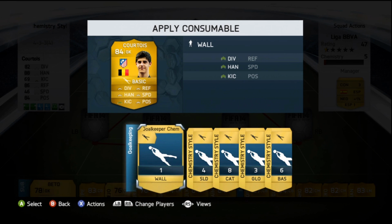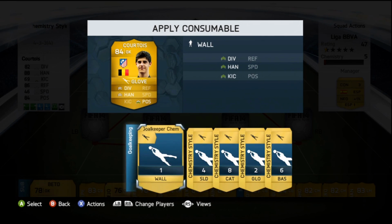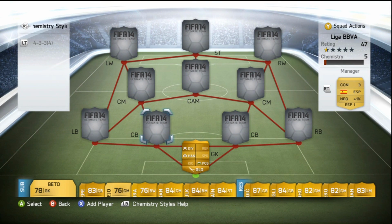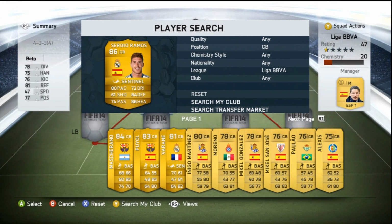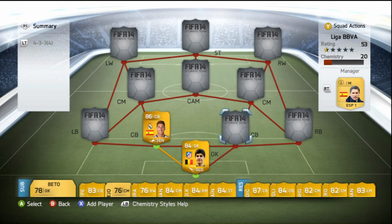But in goals, we have Courtois. Now, instantly I noticed, why didn't I have a chemistry style on him? And for me, the best goalkeeper chemistry style so far has got to be the glove one. It is just insane that it increases their diving, their handling, and positioning. I want to say, don't quote me on that, but I'm pretty sure it's a fantastic little chemistry style. So be sure to go ahead and use that on all your goalkeepers, because that's what I've found the best one. And then at center back, we have Sergio Ramos.